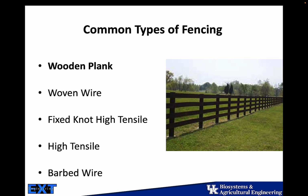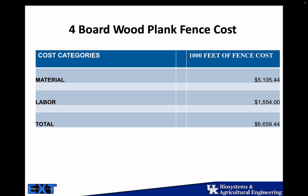I've done, in my comparison here, a 4-board wood plank. And the reason that I've gone with 4-board is because 3-board will hold in an animal, 4-board will hold in the animal when one of those planks is down. Because 2-board is not actually very effective at holding in animals, and always there's 1 board down somewhere on the plank fence. So for conservation, I want to make sure that I put in a 4-board plank fence here.